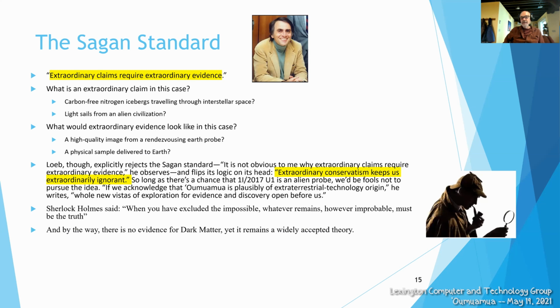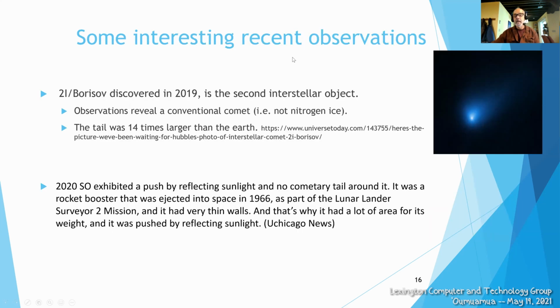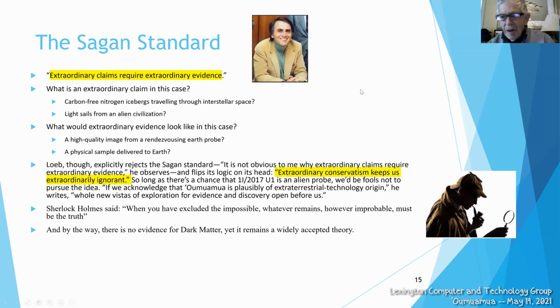And by the way, Avi Loeb points out as well, there's no evidence for dark matter, yet it remains a widely accepted theory, violating the Sagan standard. And the same can be said of probably other things like string theory. Yeah, but dark matter is a name that is given to a series of phenomena, not necessarily believed to be matter. Okay.